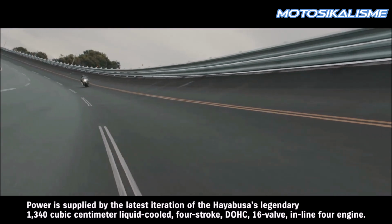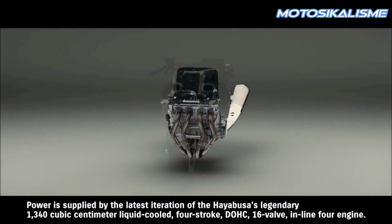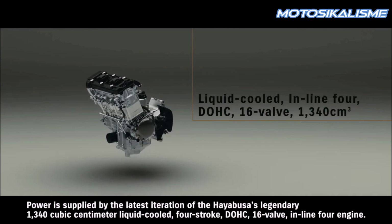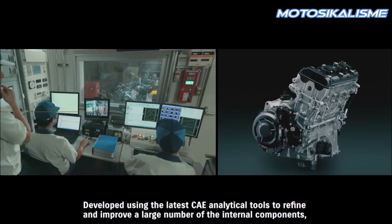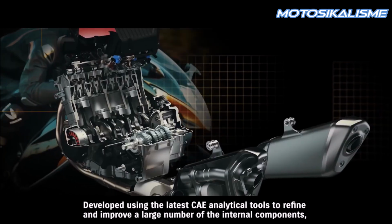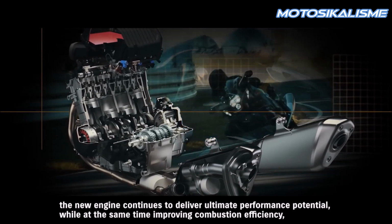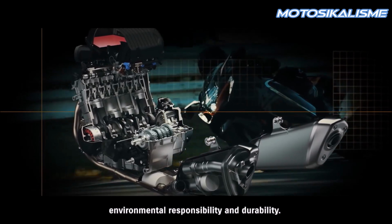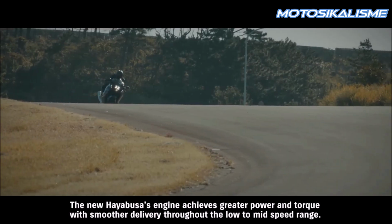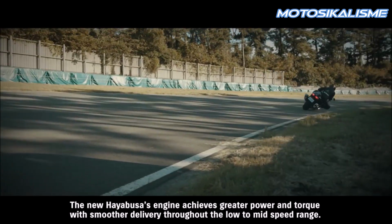Power is supplied by the latest iteration of the Hayabusa's legendary 1,340 cubic centimeter liquid-cooled 4-stroke DOHC 16-valve inline-4 engine. Developed using the latest CAE analytical tools to refine and improve a large number of the internal components, the new engine continues to deliver ultimate performance potential, while at the same time improving combustion efficiency, environmental responsibility, and durability. The new Hayabusa's engine achieves greater power and torque with smoother delivery throughout the low to mid-speed range.